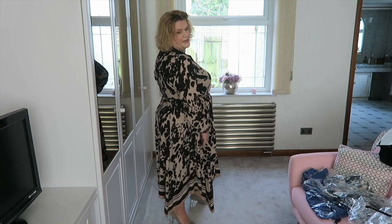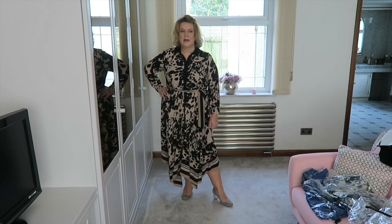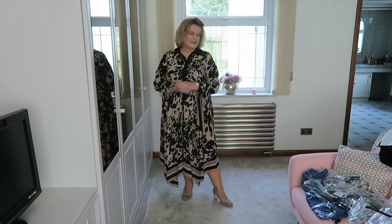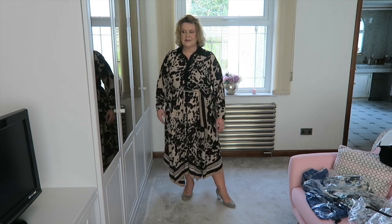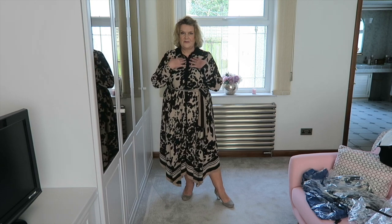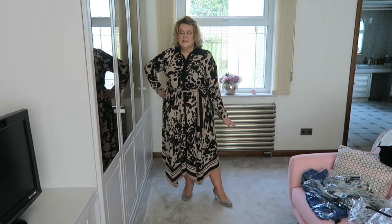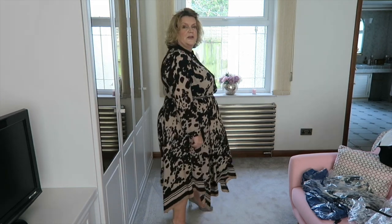Let me know what you guys think of this one. Is it just me hating the style, or is it genuinely not suiting me? Sometimes hard to tell yourself, isn't it? Because you take a dislike to something and then you're not going to like it. But I don't feel good in this, I have to say. It feels very buttoned up, and it's not tight, it just doesn't feel like it's my style, so let me know what you think.